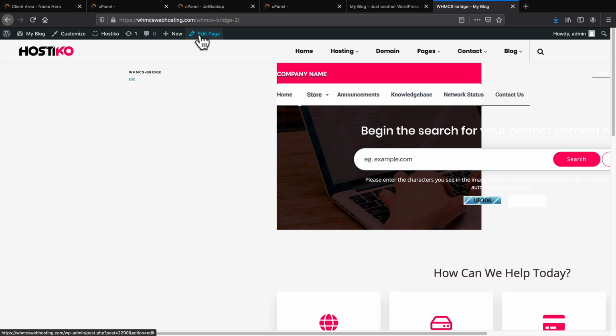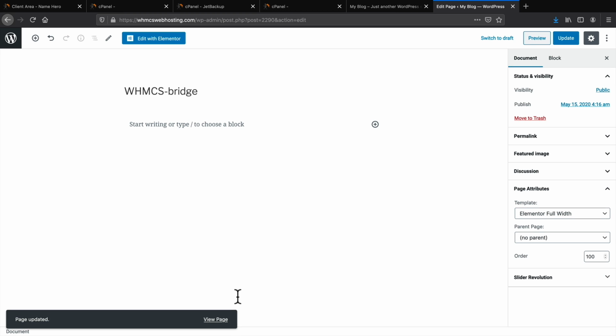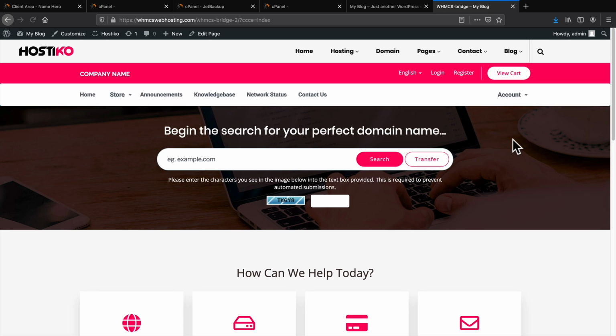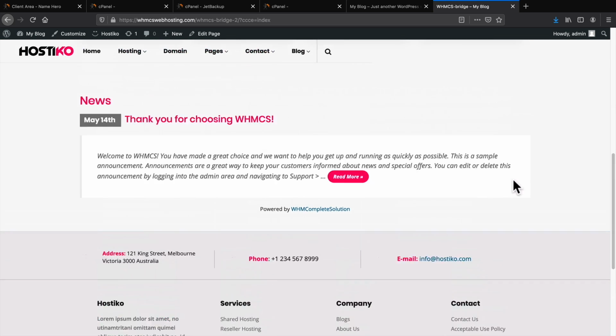You'll click on Edit Page right here. Now this applies to basically all the templates that you use. Under Page Attributes, just go to Elementor Full Width and click on Update. And then we'll view the page. All right, so now we have a beautiful WHMCS page and it's fully designed and looks great. So you can go ahead and look around and everything.